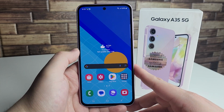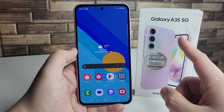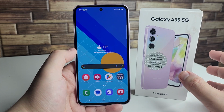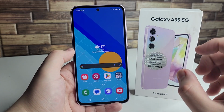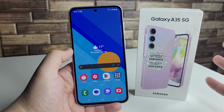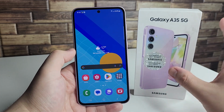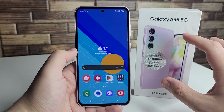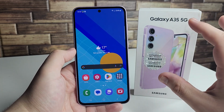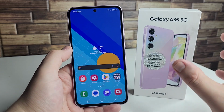So first and foremost, this is actually more expensive than its predecessor. If you guys know the Galaxy A34 5G, that device was actually released last year in March, so around the same time, for $349 USD. Now, granted, that device was not released in the United States of America, so this is why I think they're releasing this device at this price tag, because it's finally in America. And this was pretty much supposed to replace the Galaxy A55, so I'm sure that's why they priced this accordingly.